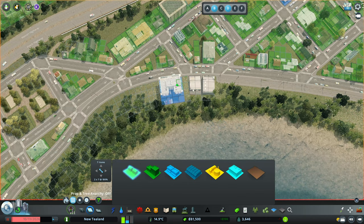So if we go like this, there we go. And we can have this as our little bus hub terminal type sort of thing. What have we got? Bus road. Let's get a little small bus road. Bus road with tram would be fantastic. Is there? No, there isn't.